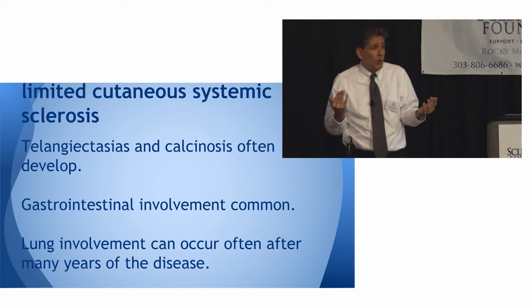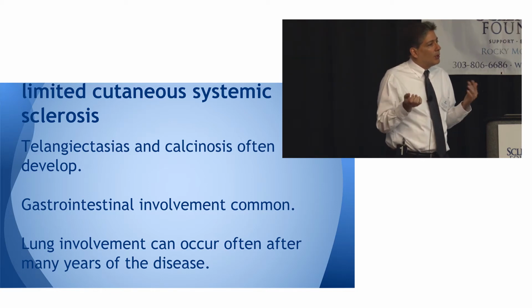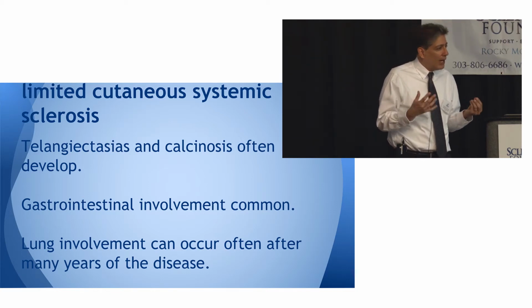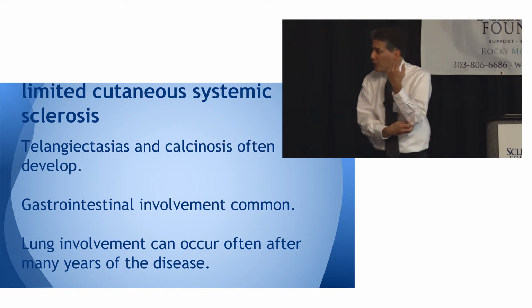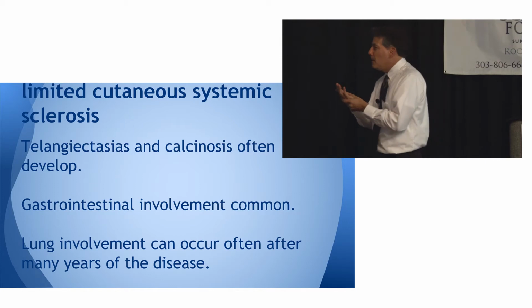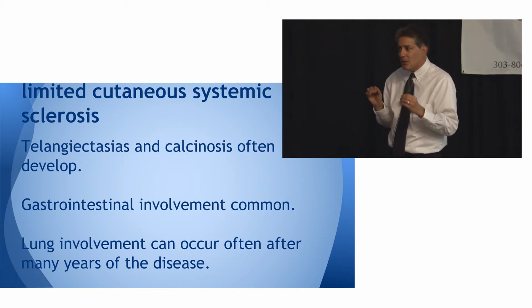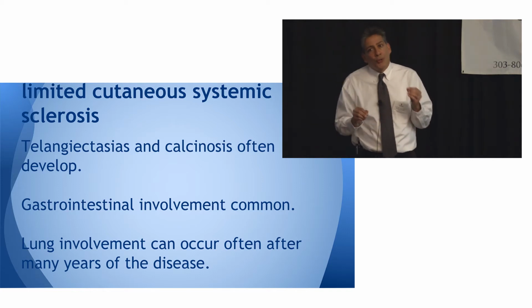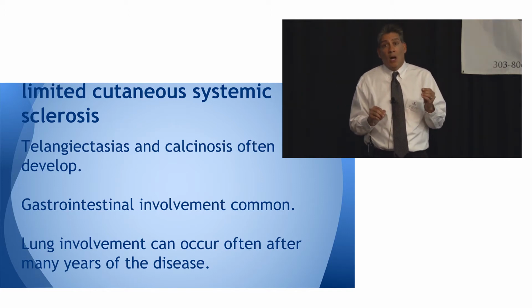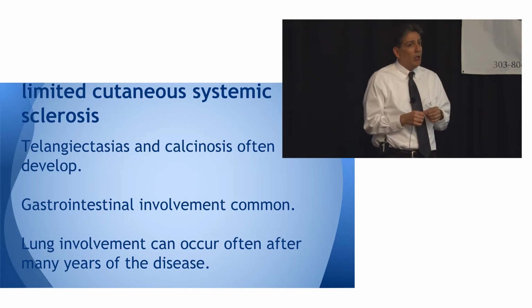For some reason, and we don't know why, it's common in the limited cutaneous systemic sclerosis. Often those calcium deposits are in the elbow region, which is very common. Often they can be in the fingers as well. Sometimes they're fairly mild and not too bothersome, but sometimes they can be very, very bothersome. Uncomfortable, sometimes you can get ulcerations over those.